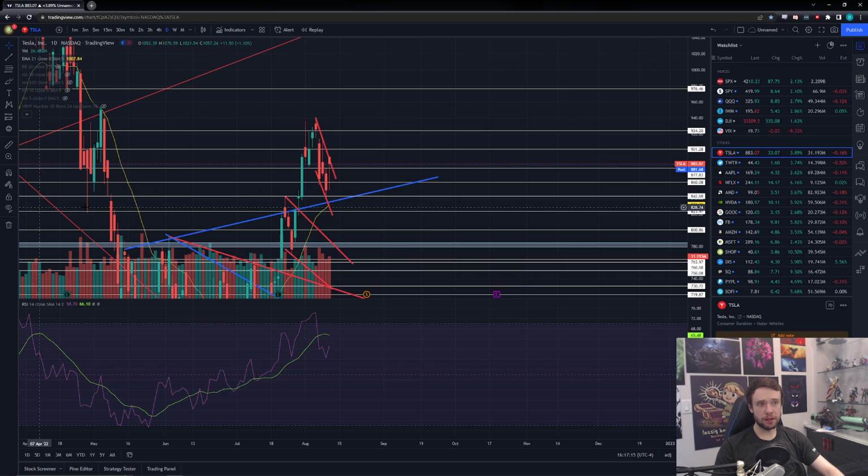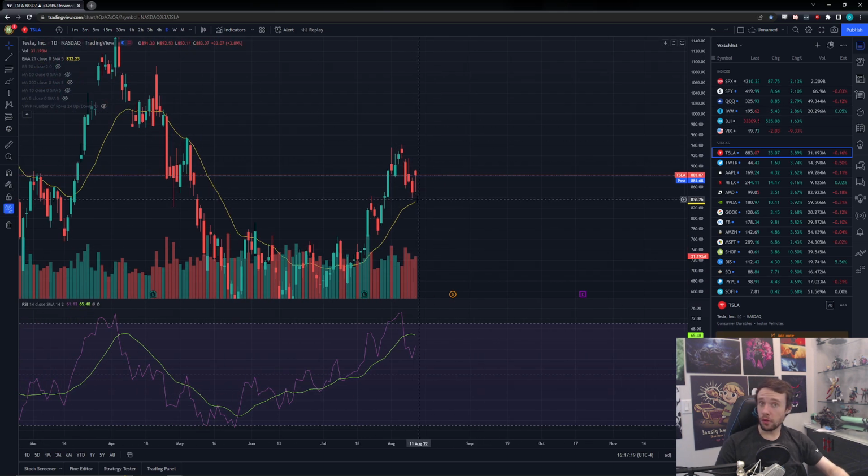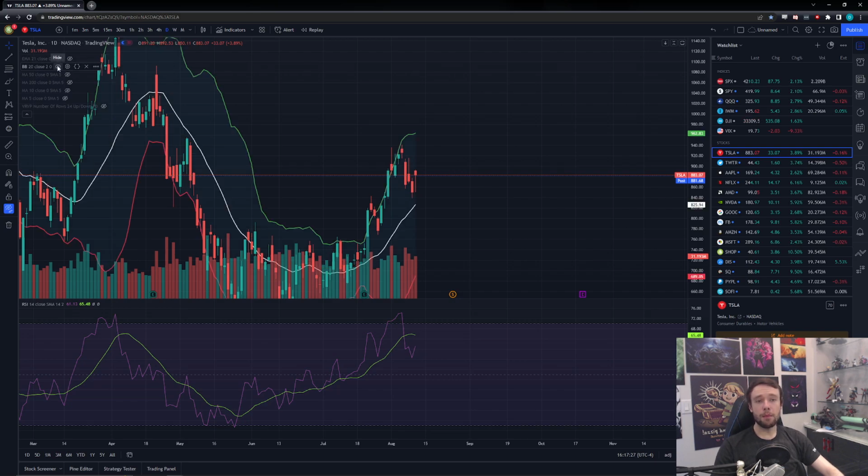I'll remove the drawings for now so you guys can see. Well above the 21 EMA, which is the yellow line, though it is also catching up to us right here. So this is going to start getting a little bit spookier if we start crossing under it, right? Moving along, we have the Bollinger Band almost at the white line, but pretty close to it. I still expect to essentially touch it or get very, very close to it, closer than what we have so far.